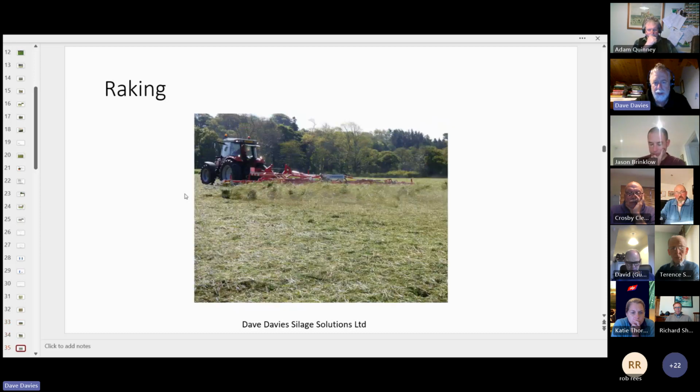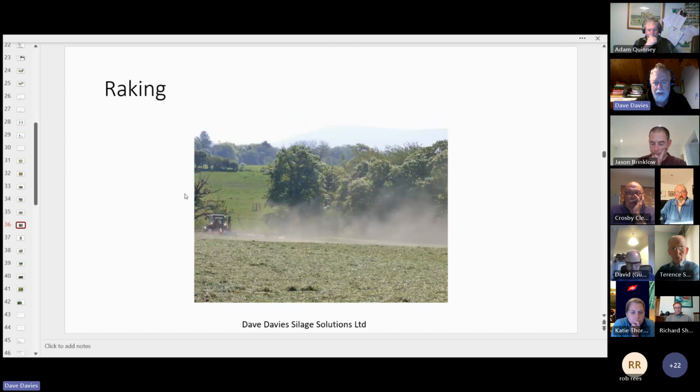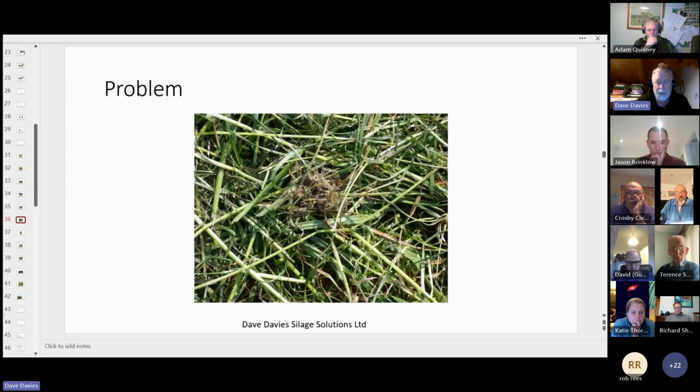And when we actually look at the crop, you can see the clouds of dust there. When we look at the crop, soil contamination. Again, increased risk of Clostridia. So we might be thinking that we're picking up every drop of grass, but by picking up that soil, we're increasing our dry matter losses.